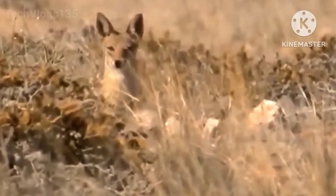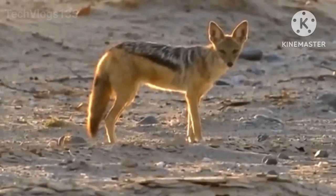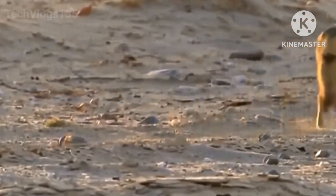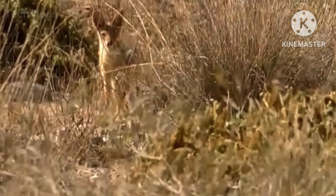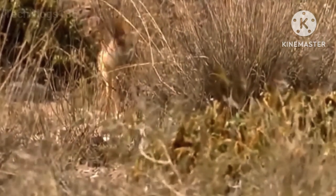Raging bull is already being watched by a male jackal, which lives in the Huani Valley with its partner. Jackals mostly hunt smaller animals, but they wouldn't turn their noses up at a dead elephant.